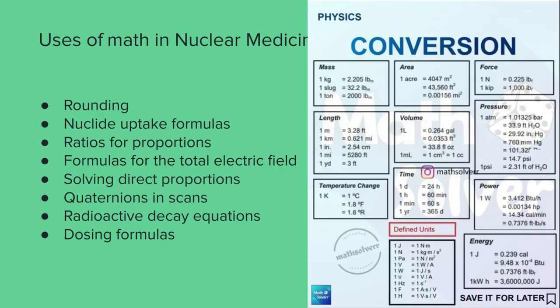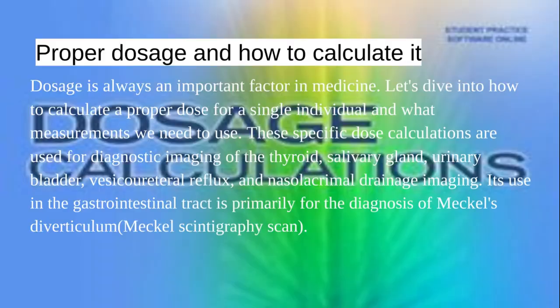Some uses of math in nuclear medicine would include nuclide uptake formulas, ratios for proportions, solving proportions, dosing formulas, radioactive decay equations, but most commonly formula and dosage calculations. As with any medicine, dosage calculations are extremely important.